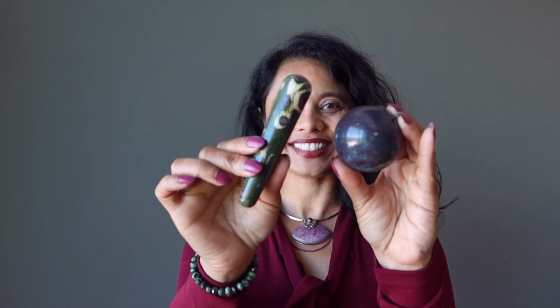Ruby zoisite, ruby kyanite. If you want to know the extra special healing properties of those versions of stones, make sure to head on over to Satin Crystals, the ruby meanings page. Besides the general ruby metaphysical properties, they have special properties on their own.